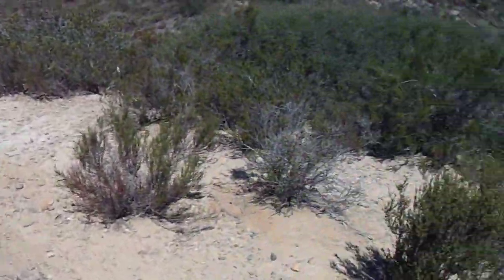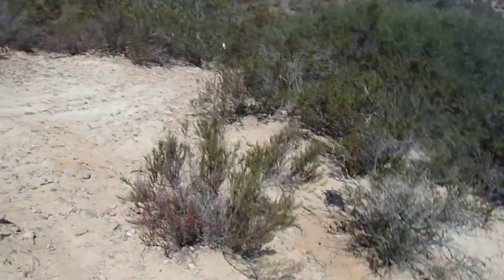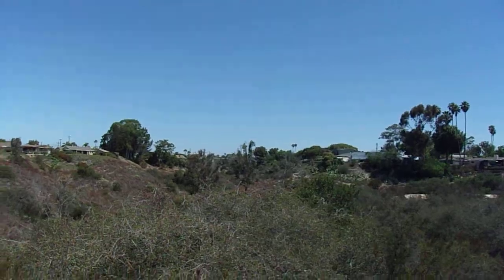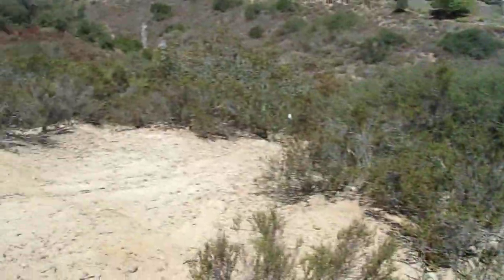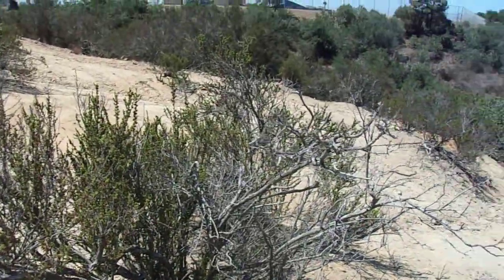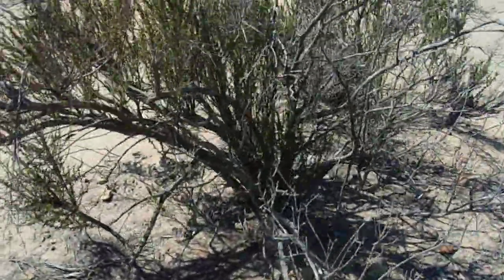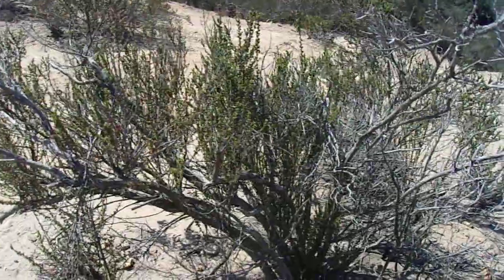But yeah, back to what I was talking about. You got some good views down on the canyon here. Of course, that's where I did my two video clips over there. So I'm going to add this clip to that video set. So this will be a part 3.